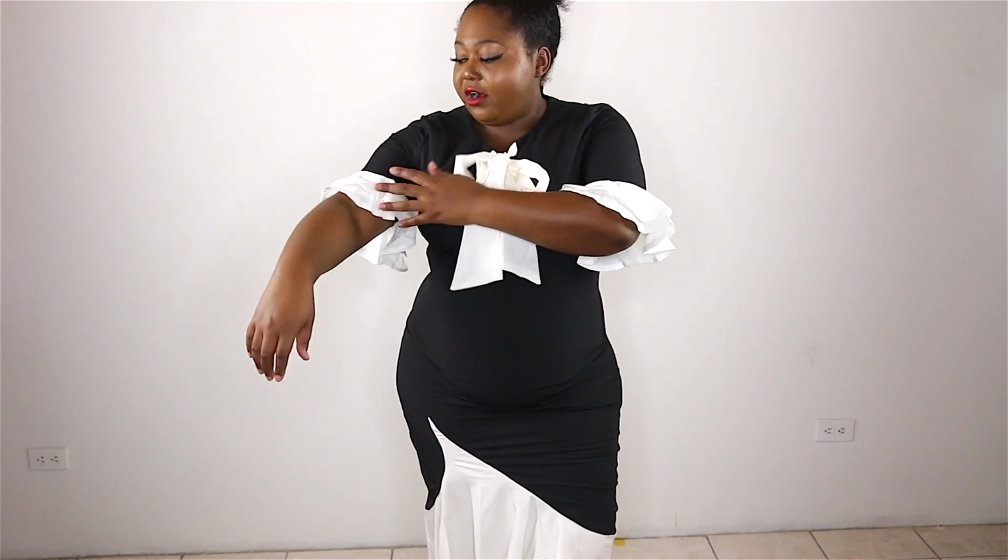Let me talk about the things I like. I like the fact that there's a bow at the front that you can tie and untie, so you can fix it however long or short you want it. The sleeves are nice and ruffled. The bottom of the skirt is nice and ruffled. It's beautiful, it moves around.